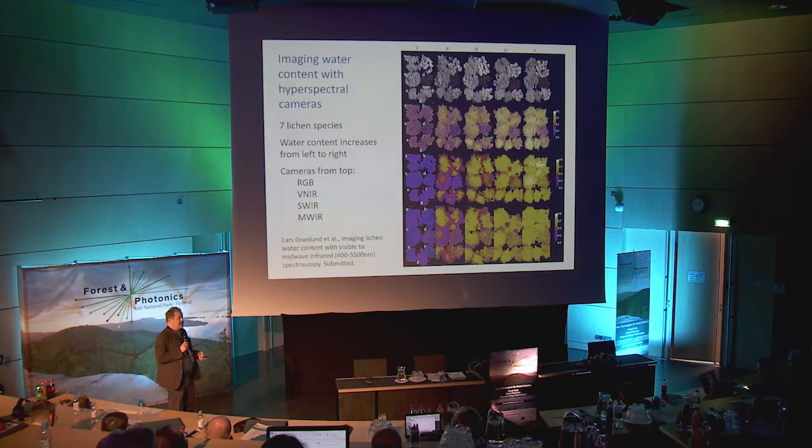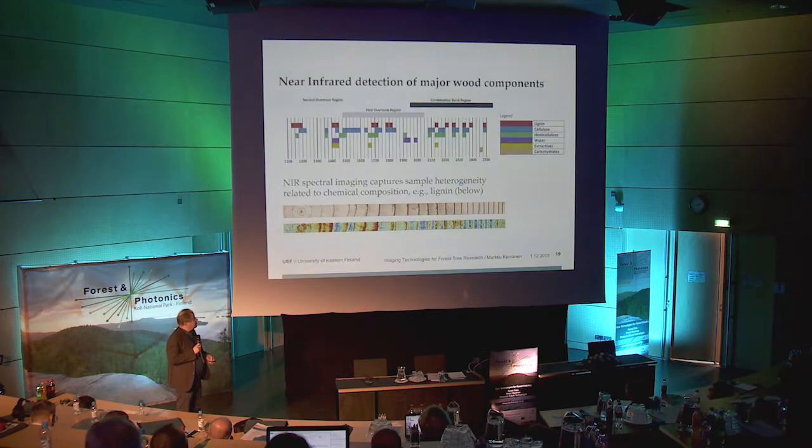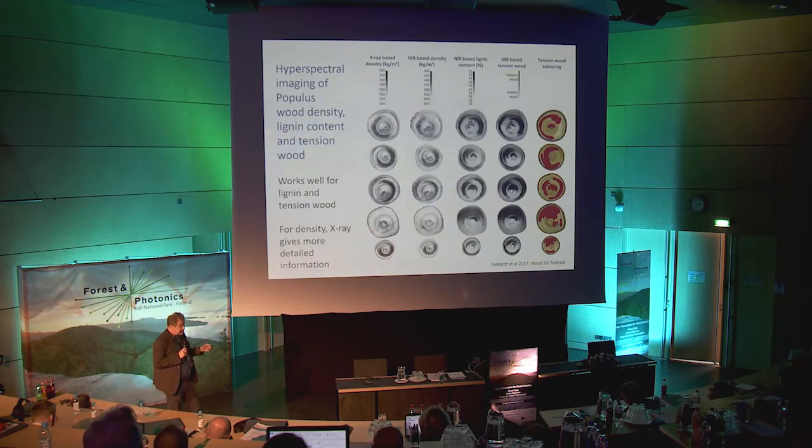So this means that we have a way to look at a lichen and say that, okay, it's 86.2% water. So we will do that the same with wood. Again, from literature, of course, in near-infrared spectroscopy, you can utilize different bands for different chemical characteristics and make maps of these, and we will do this as well.